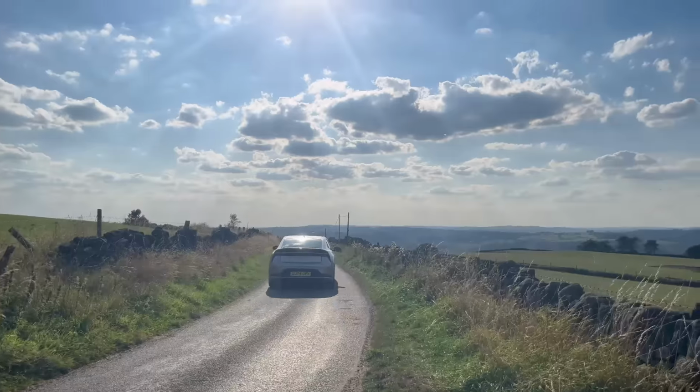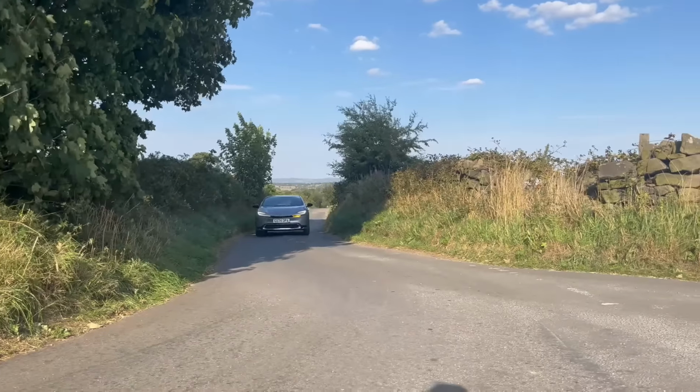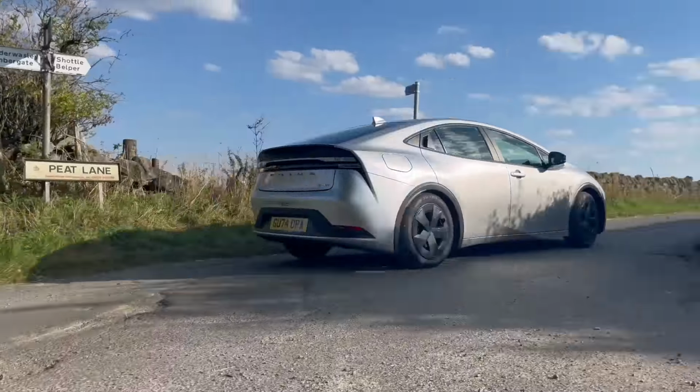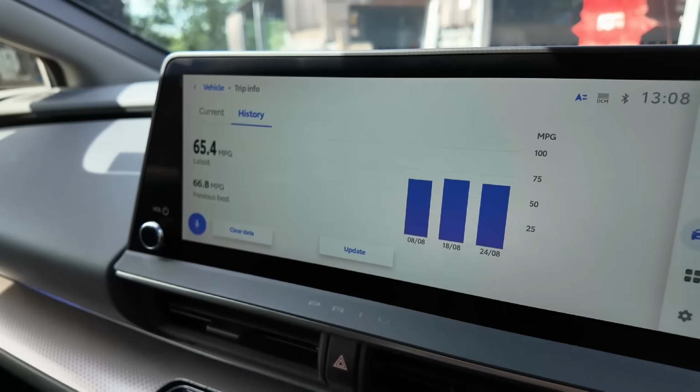Now, I do keep talking about efficiency, and to be honest, I'm not even going to bother giving you the combined WLTP figure for this car, because for plug-in hybrids, the WLTP cycle is just not representative of what you'll get in the real world. What I can tell you though is, in the real world, you will easily get mid-60s mpg in this as long as you're charging it regularly.